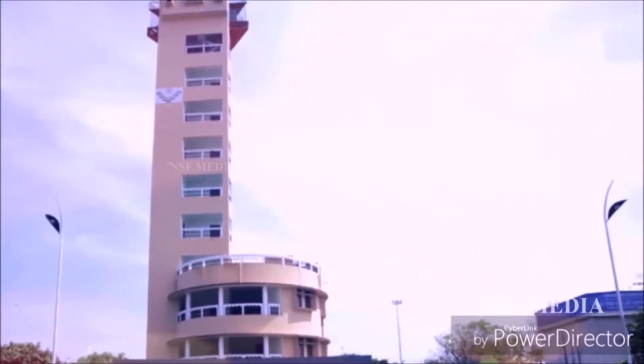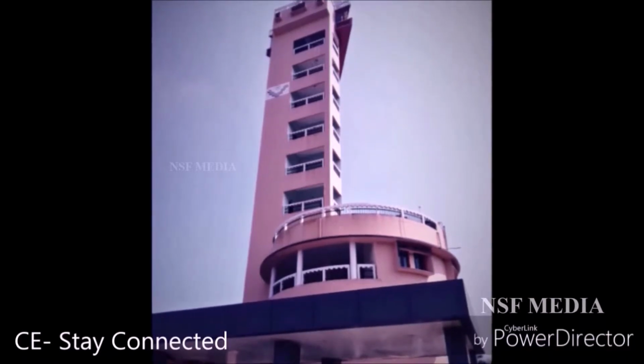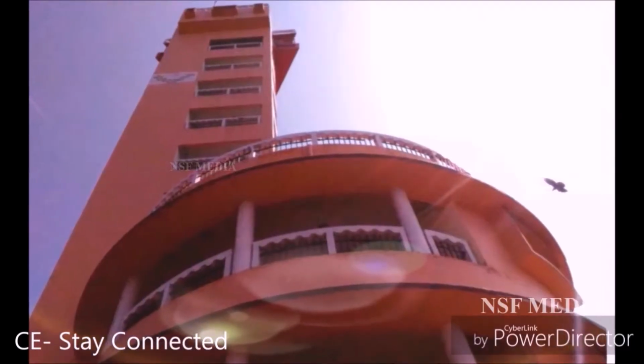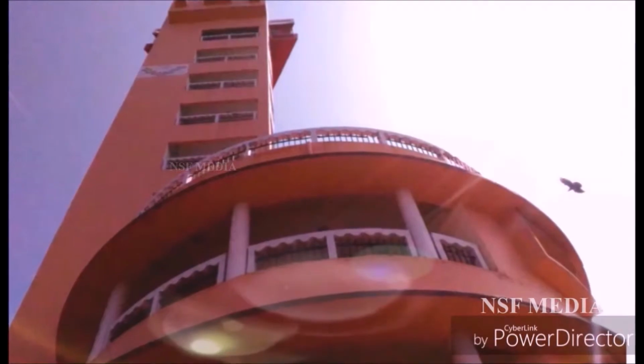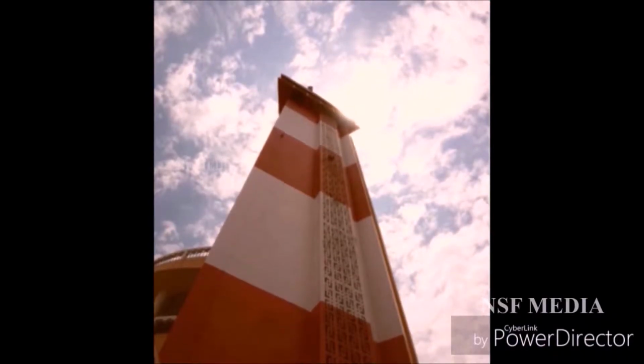Wow, that sounds great for the youngsters and elders too. Yeah, also this lighthouse inside Chennai city is the only lighthouse in India lying within the Chennai limits. At present, this lighthouse is the fourth lighthouse in Chennai, launched in the year 1977.